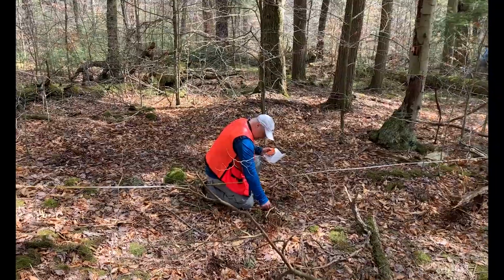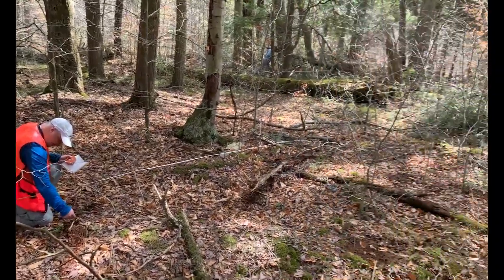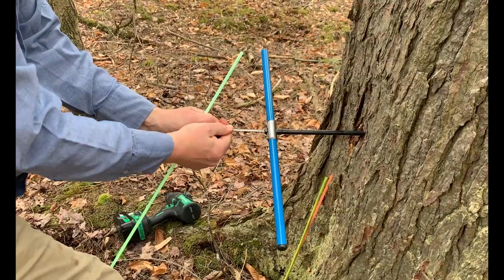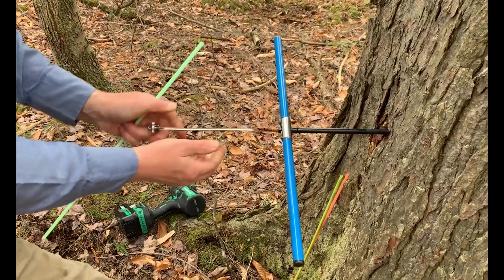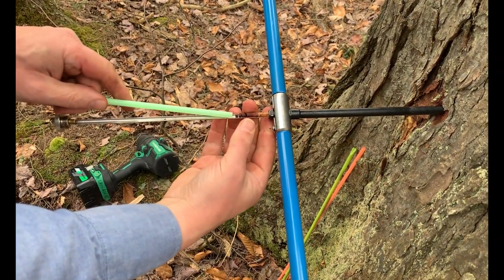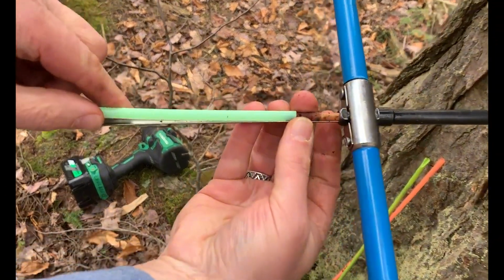Today we're in a marginally documented old growth forest. It's on Forest Service land in the Tionesta National Forest. And this is home to the oldest documented eastern hemlock. And we're putting in a plot today and then going to try to core some more older trees so we can get about 5 to maybe 6 centuries of history.